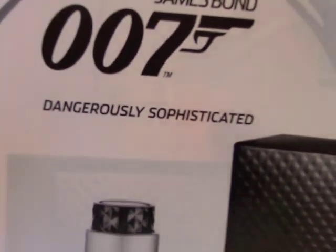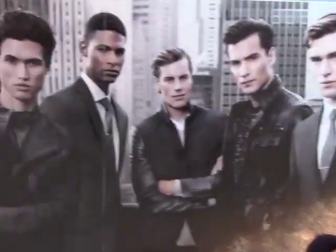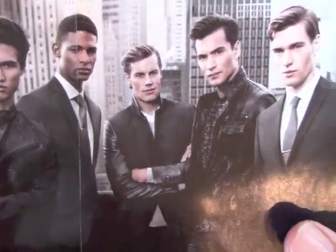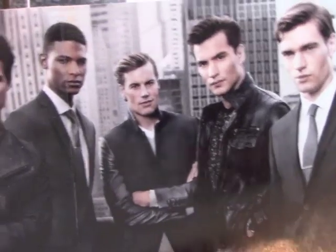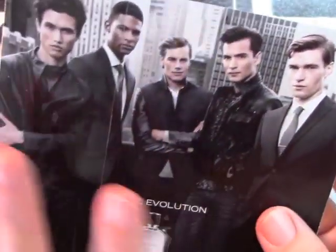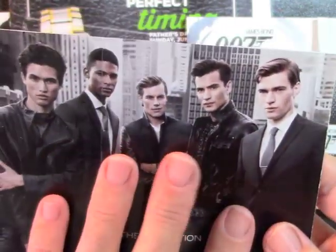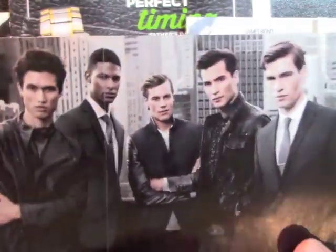So this one says dangerously sophisticated. And then I saw this and I was like, well, this is a fine group of men that look dangerously sophisticated. And since I am trying to do more collage using men, I thought I need to use this. So I think what I'm going to do is somehow use these guys.